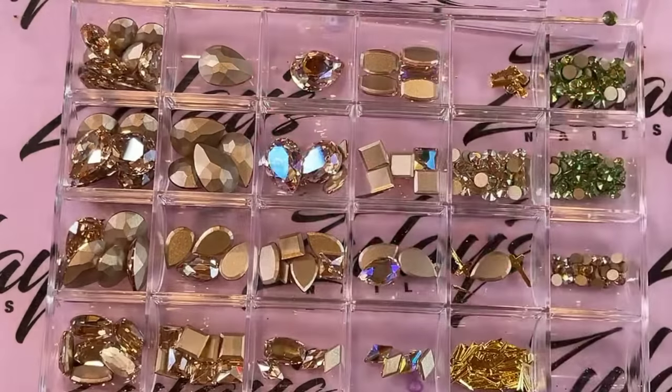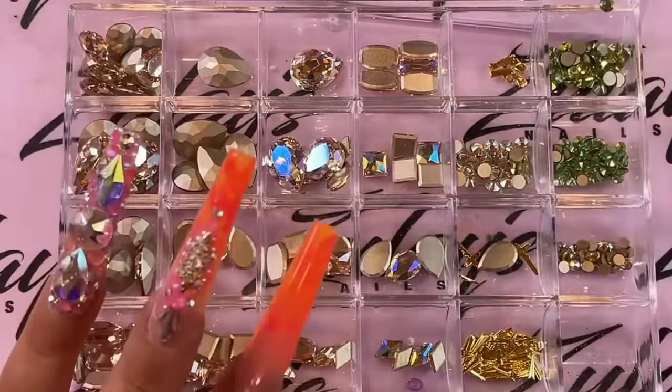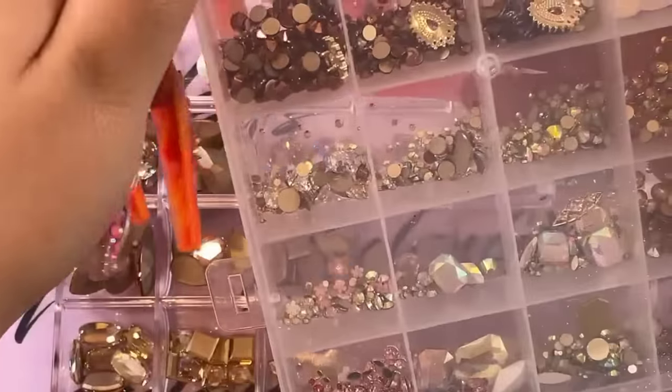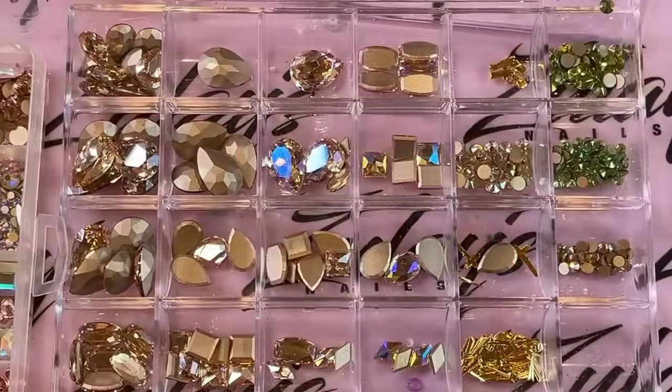All right, so I'm going to be using some bling, bling, bling. What happened to my other bling? Where did I leave it? It's getting hot in here. So today I'm gonna use my golden shadow and my jonquil color.